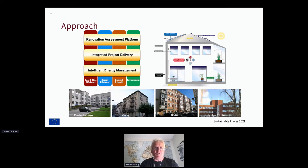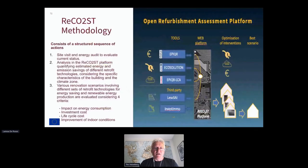When we look into this, we can see that there are many different tools developed already that can help in developing renovation scenarios. Our focus in the RECOST project has been to develop a virtual platform where we can utilize these many different tools in order to optimize and identify suitable renovation scenarios. The slide here shows the different tools that are implemented so far.